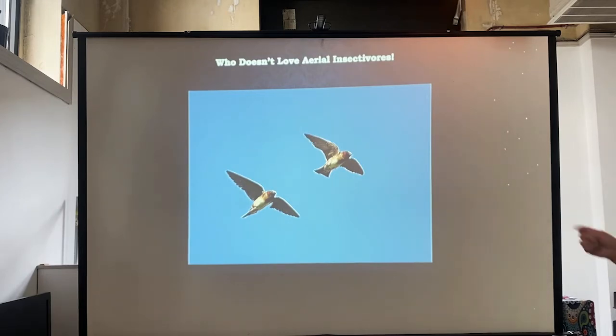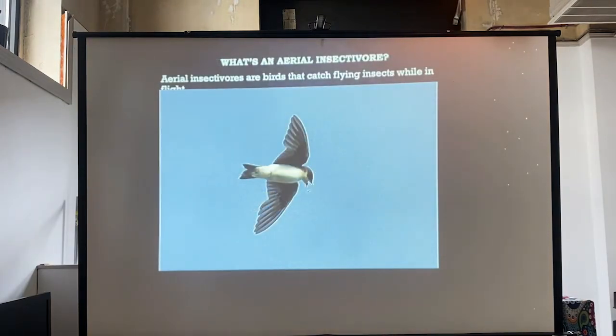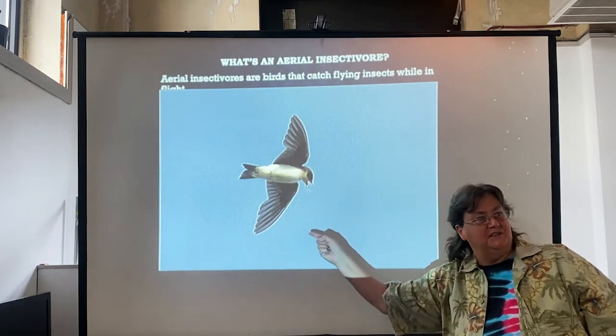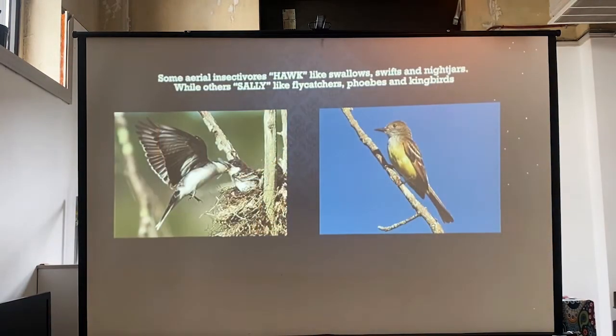Okay, I'm just showing off because it looks cool seeing them fly. Slide, please. Okay, well, aerial insectivores happen to be birds who catch flying insects while they themselves are in flight. And you can see the little bug right there and the little young tree swallow going to gobble it up. Isn't that fun? Slide, please.